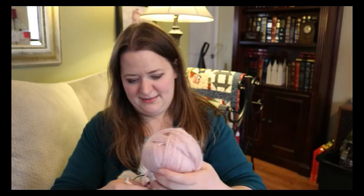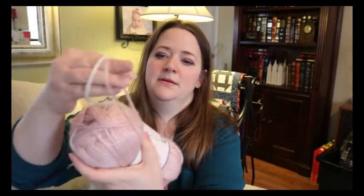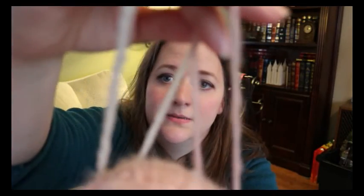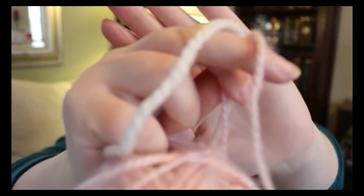This and this are the same size. I'm going to find an end on this. Anyway, these are both bulky 5, but they differ so much. Can I show this? I don't know if you can see this. Anyway, they're supposed to be the same weight, and they so aren't. I guess there's huge variation in the bulky 5 definition. I would call this a bulky 6, quite honestly.